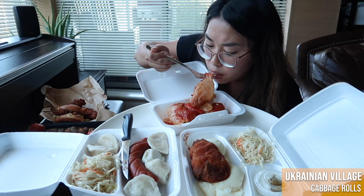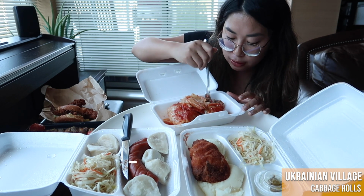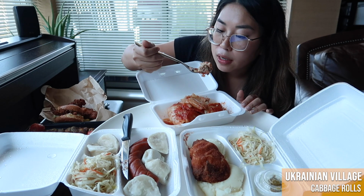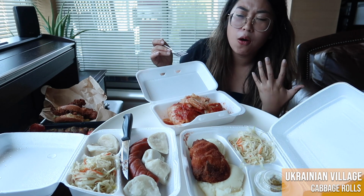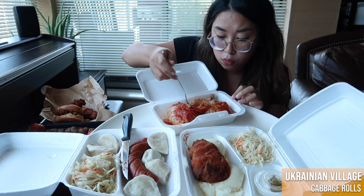Okay, let's try some of the cabbage first. Oh, that's nicely stewed. The tomato sauce is definitely not acidic, which is nice, very comforting. And then you dip it all in the sauce with the rice and meat. Oh, I'm reminded of how delicious this is. It's not bland whatsoever, which I love.